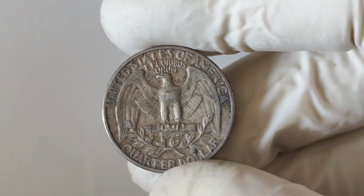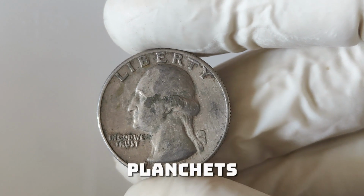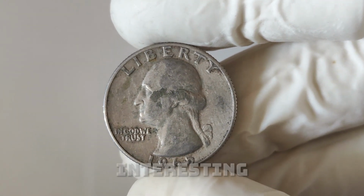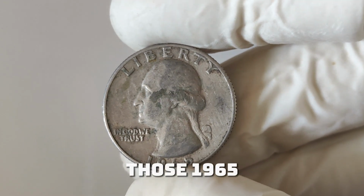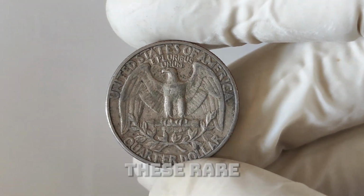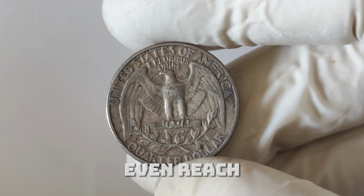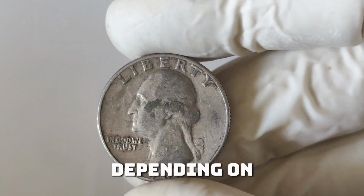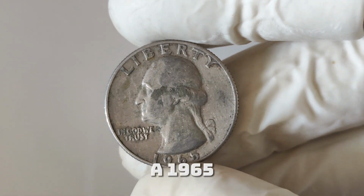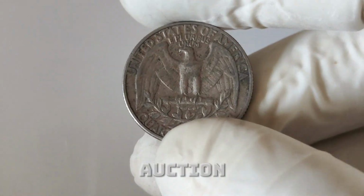However, a rare mistake at the mint means some of these 1965 quarters were struck on leftover silver planchets, or blanks, from previous years. Now, here's where things get really interesting. Those 1965 silver planchet error coins are extremely rare, and they're worth a fortune. These rare error coins can sell for hundreds of thousands of dollars, and in some cases, even reach values upwards of $1 million depending on the condition and the buyer's interest. In 2019, a 1965 quarter struck on a silver planchet sold for an incredible $7,050 at auction.